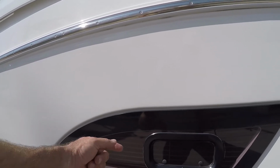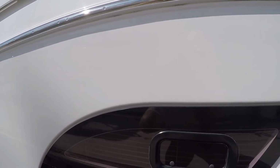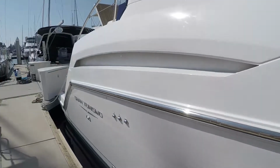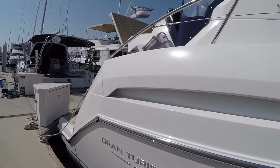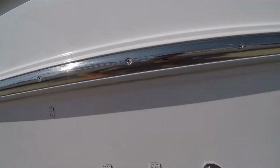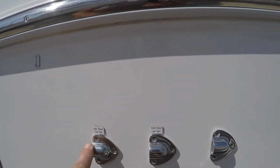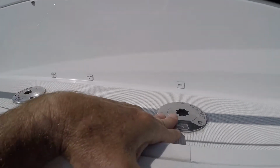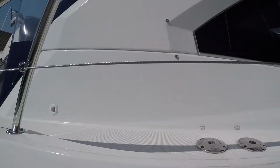This side window here is part of the window in the master stateroom, the full beam master stateroom, so you have these picture windows on each side. Just an example of the owner's attention to detail: he's had custom labels made for all the vents, the lifting points, the fuel port and starboard tanks, and the water tanks. See the labels right there.